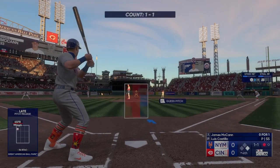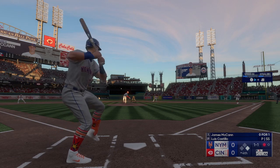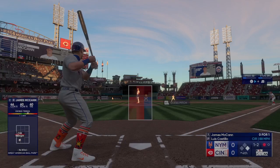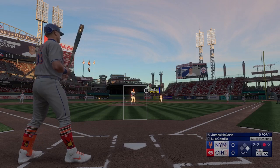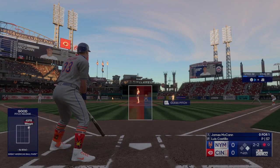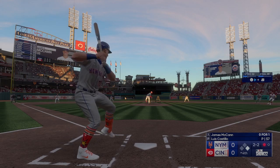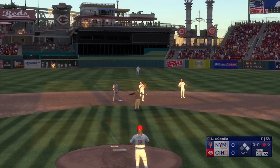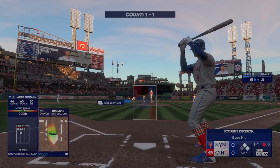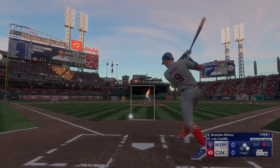James McCann in now. The catcher, number 33, James McCann. Next pitch just misses, and it's 2-2. And he deals. Up the middle, can't glove it cleanly. Goes to second, safe there, and he'll be safe at first. So now here's the DH, Brandon Nimmo. Ball to strike. That one fouled off.